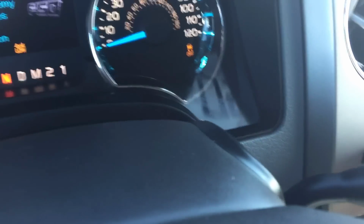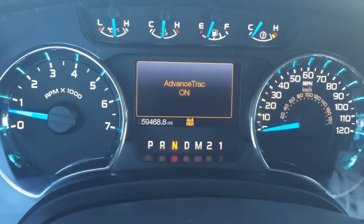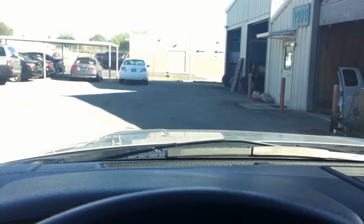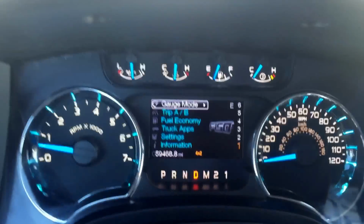Let me go into 4 high. Now we're in 4 high, and the advanced track comes back on. That's drive. That's reverse. Perfect. All right, neutral, back to 2-wheel drive. Now we're back in 2-wheel drive. Let's go for a ride.